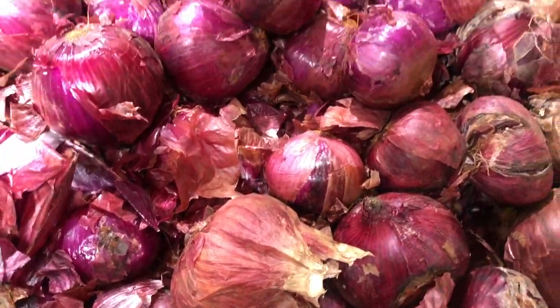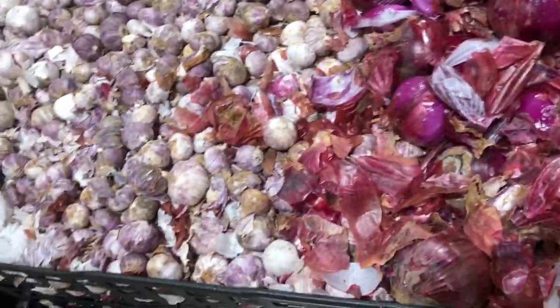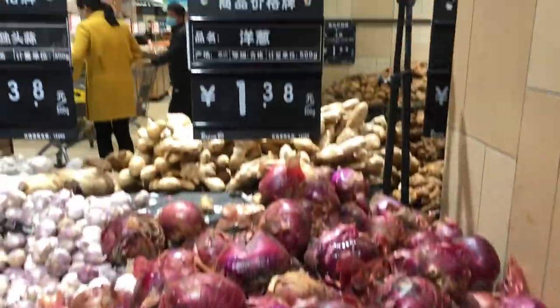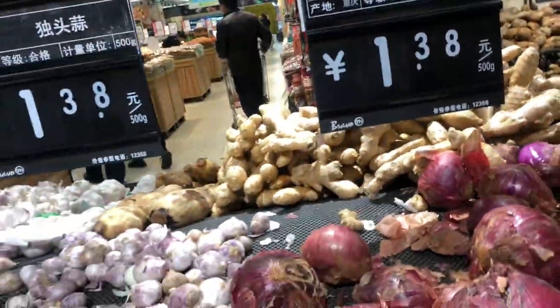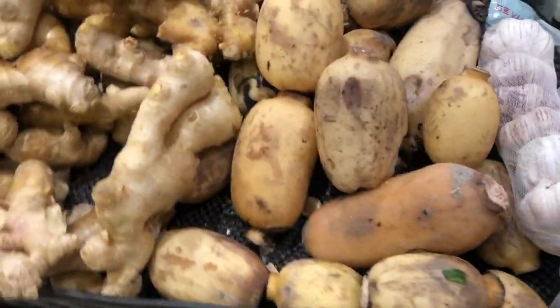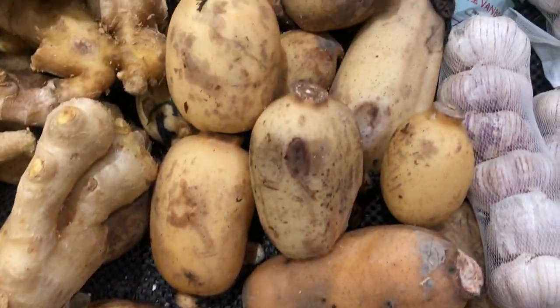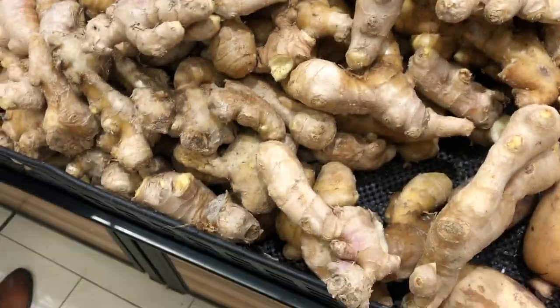Yeah, so we have onions. We have garlic. So you pick the ones you like. And in China, anything you buy, they have the prices for 500 grams, the weight, and then they tell you your price. And people are looking at me like I'm crazy. Well, I really don't mind. So, these ones also, I really don't know what they are. Wow, what exactly do I know? This is ginger.